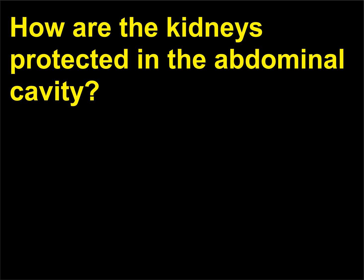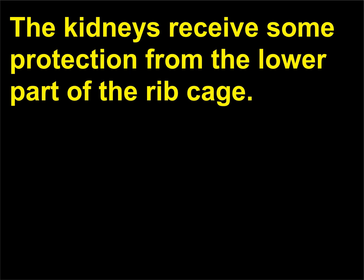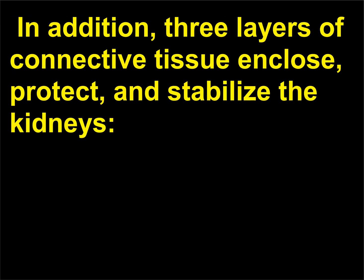How are the kidneys protected in the abdominal cavity? The kidneys receive some protection from the lower part of the rib cage. In addition, 3 layers of connective tissue enclose, protect, and stabilize the kidneys.